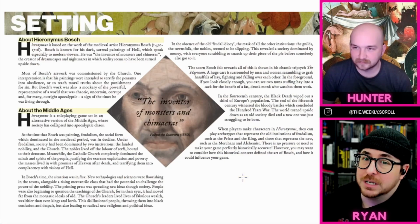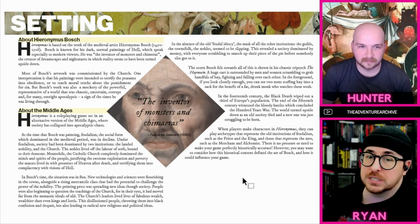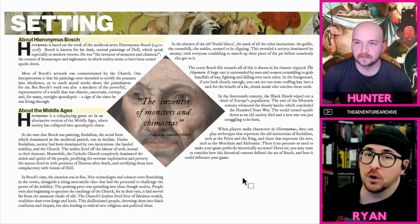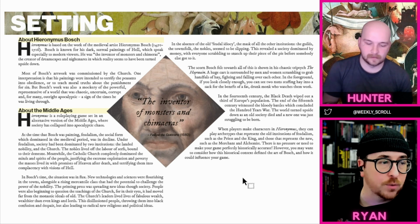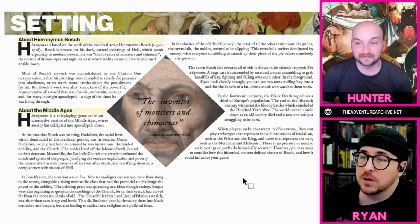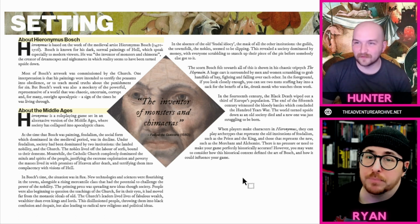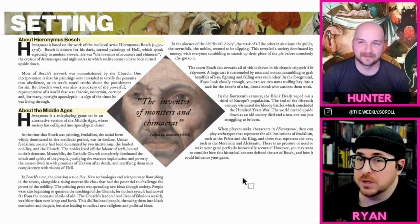So the setting, about Hieronymus Bosch, real quick rundown. If you don't know who Hieronymus Bosch is, he's a Middle Ages, kind of surreal artist. Hieronymus is based on the work of medieval artist Hieronymus Bosch, 1450 to 1516. So we're talking a little while ago. A long time ago. Yeah, 500 years ago, bro. It's crazy. 500 easy, and it's still good.